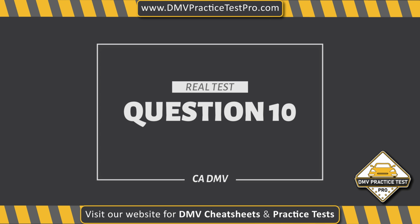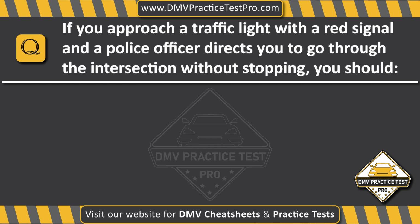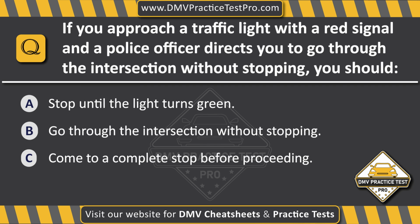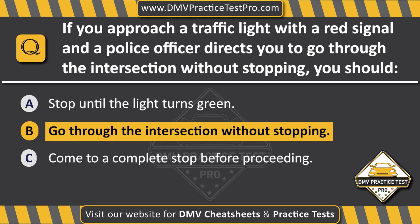Question 10. If you approach a traffic light with a red signal and a police officer directs you to go through the intersection without stopping, you should: Option A. Stop until the light turns green. Option B. Go through the intersection without stopping. Option C. Come to a complete stop before proceeding. The correct answer is Option B. Go through the intersection without stopping.